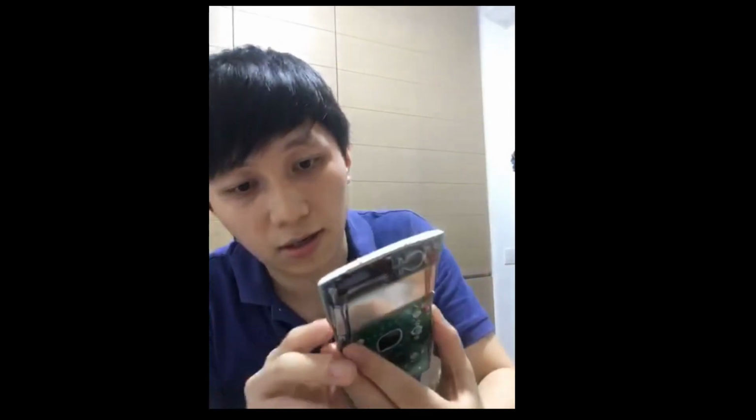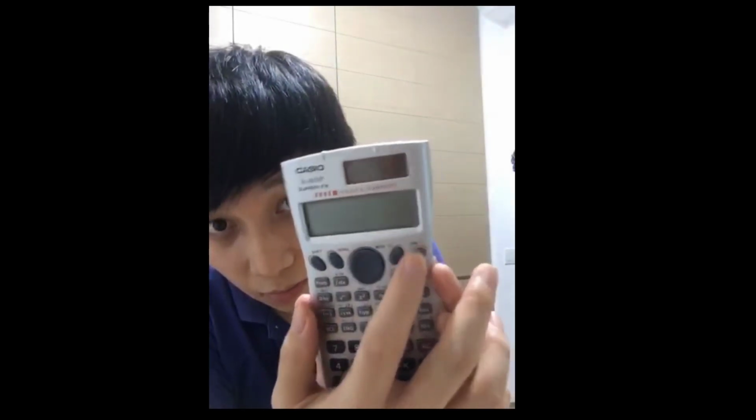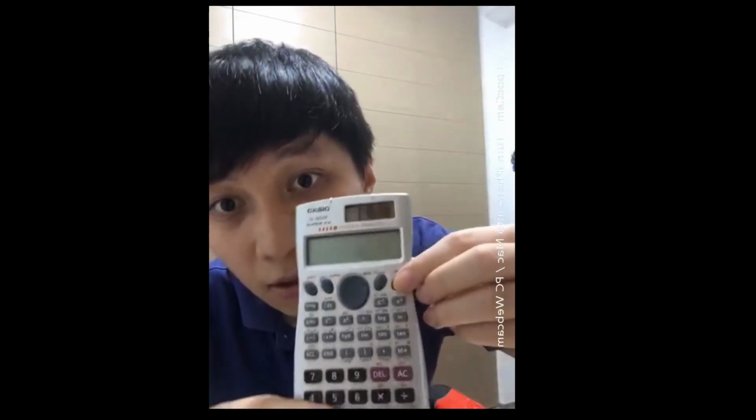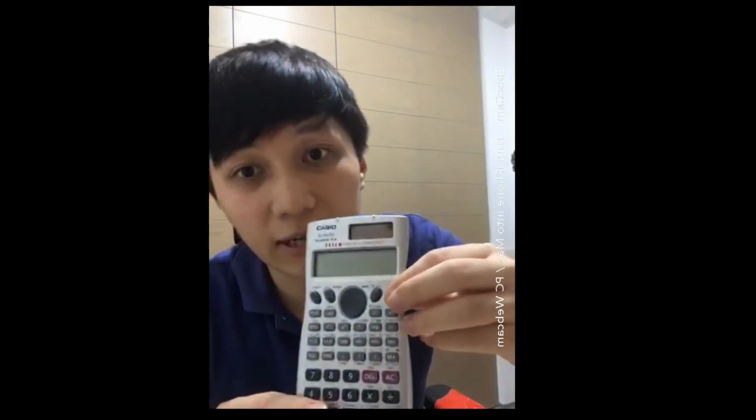Yeah, I once ran out of battery, and I realized I can only use a calculator when there's light. So then I realized, yeah, the batteries went out. So right now I took out the battery. There's nothing in here, and then let's see if I can switch it on. Okay, so actually I can't, because I think the light energy is not enough, because now it's actually at night.